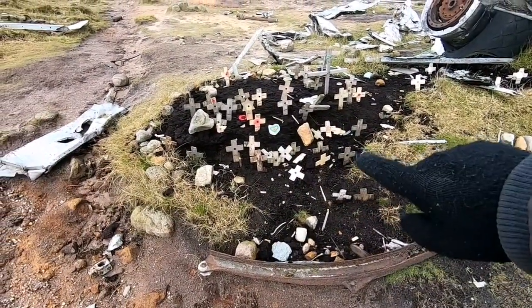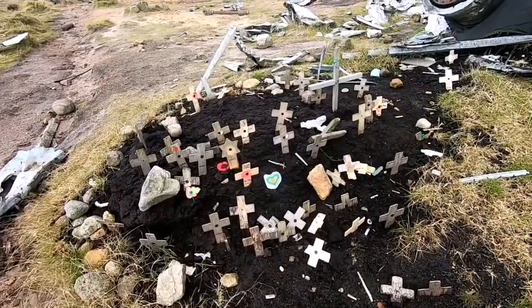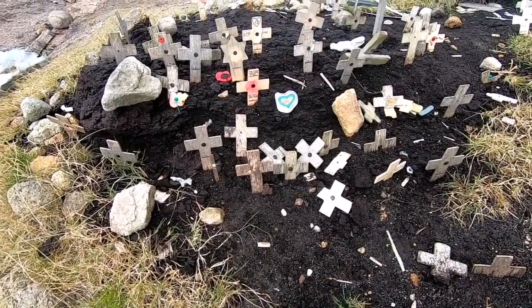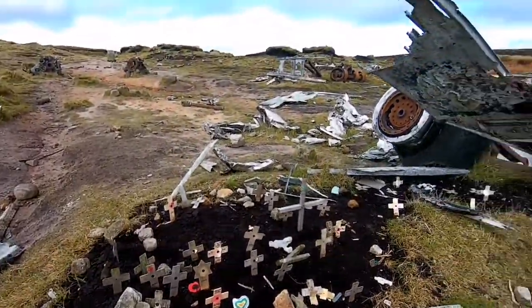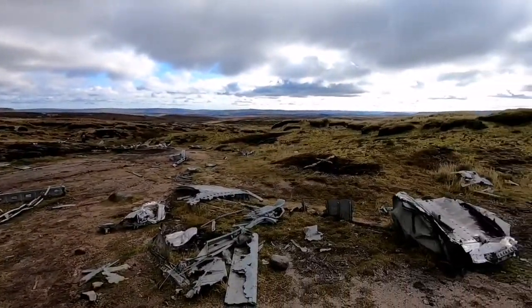So it looks like people come up here on Remembrance Day and pay their respects to the United States Air Force members who died here. It's a bleak spot, isn't it?